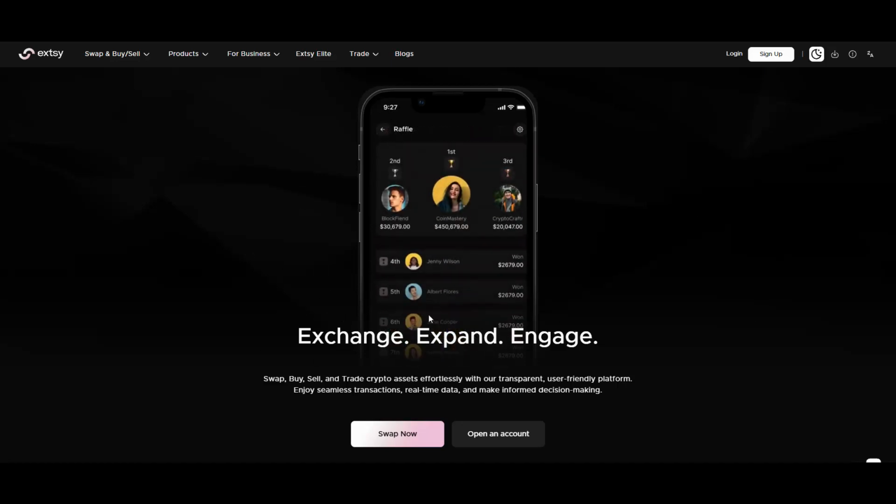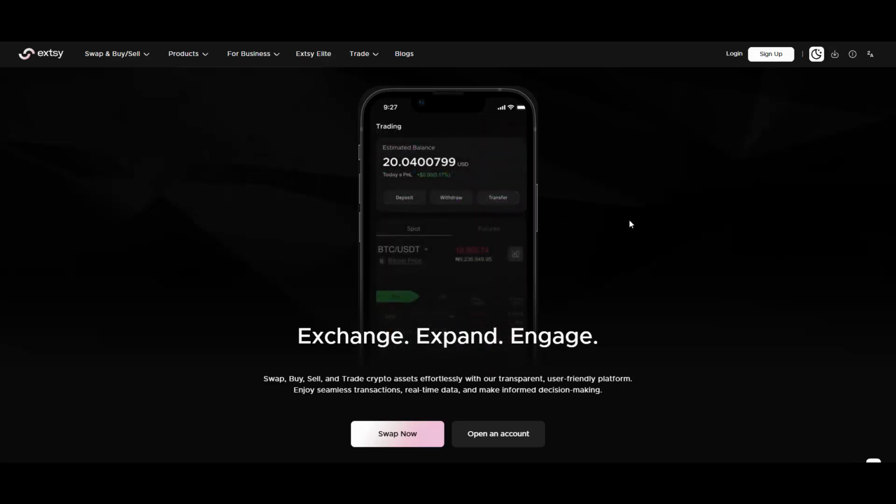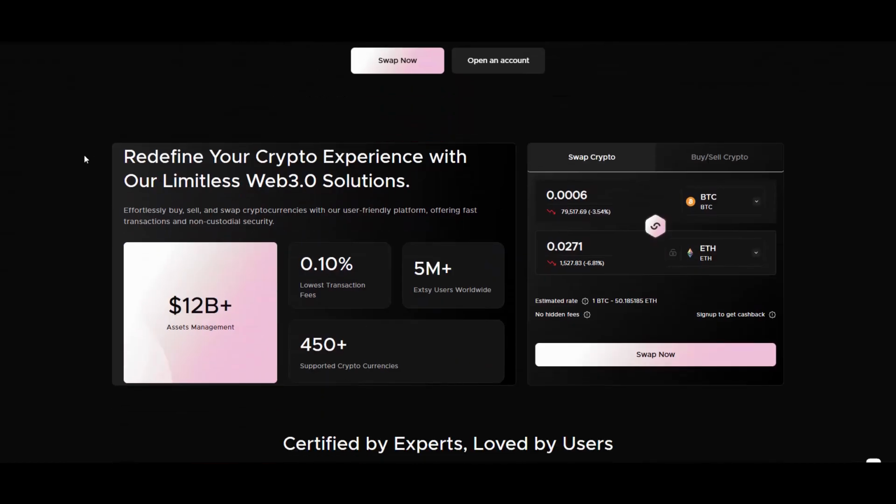Now I want to briefly go through the website, show you some of the features, and basically talk a little bit about them. So as you can see, exchange, expand, engage, that's how they describe themselves, and that's definitely great. Redefine your crypto experience with our limitless web3 solutions. Effortlessly buy, sell, and swap cryptocurrencies with our user-friendly platform, offering fast transactions and non-custodial security. So they have really low transaction fees. As you can see, it's about 0.1%.